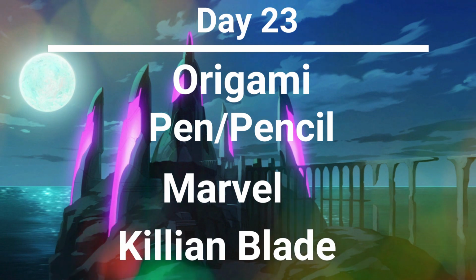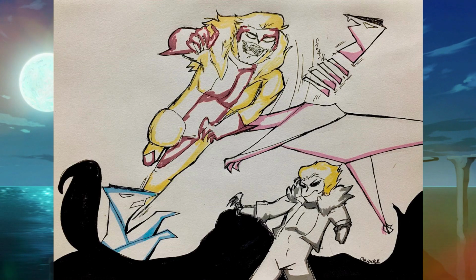Day 23. Origami, Pencil Pen, Marvel, and Killian. Honestly, fighting animated origami creatures isn't that weird for the Marvel universe. At least Sabretooth is having fun, even if those paper monsters can't put up much of a fight. Killian taking the fight seriously as always.